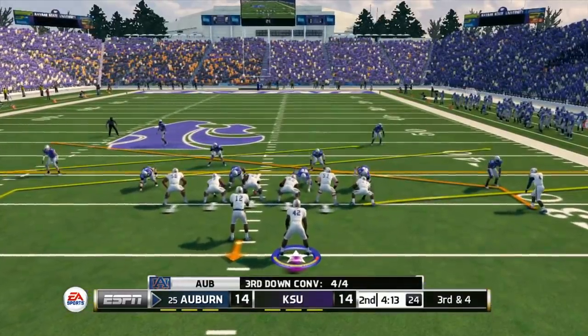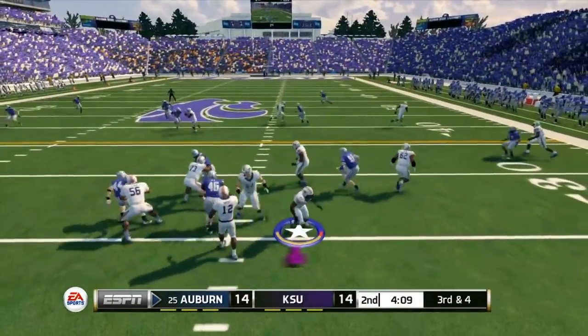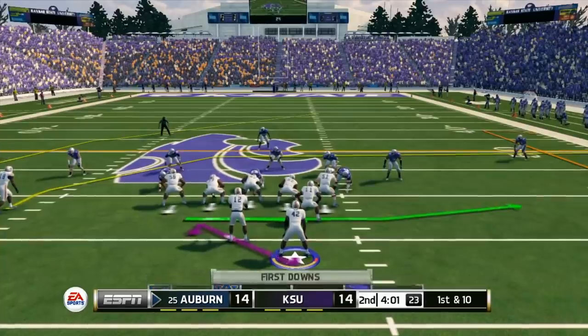You really need to keep points on the board, as these are 2 dominant offenses going up against each other, and there's a completion over the center. That's going to be another set of downs. 4 minutes to go here in the second quarter. Let's see what happens here.